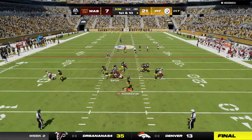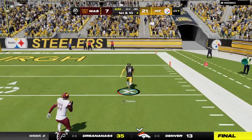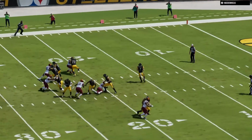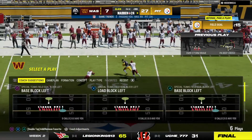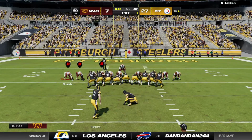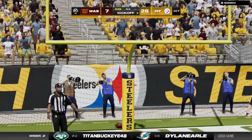They go play action here on 1st down. He's got this to Pickens. And now off to the races down the right side. And into the end zone. Touchdown, Pittsburgh. George Pickens. His 2nd touchdown of the game, his 3rd on the year. And the Steelers come right out of the locker room and score here in the opening minute of the 3rd quarter. Now the try here for the point after. He knocks it through. It's 28-7.